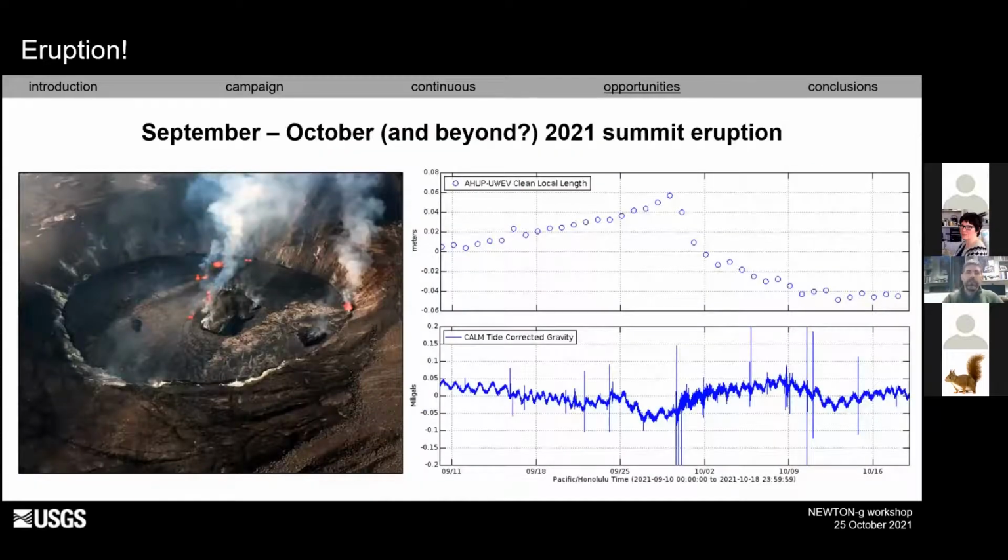We also have now some continuous results. Unfortunately, the continuous gravimeter wasn't operating during the first post-2018 summit eruption, the December 2020 to May 2021 eruption, but we got it back up and running. And certainly at the end of September, I think it was September 29th, we had a new summit eruption. You can see that occurring right here. This is deformation. So there's the summit of the summit caldera area. So that's deflation right there, when the summit eruption started.